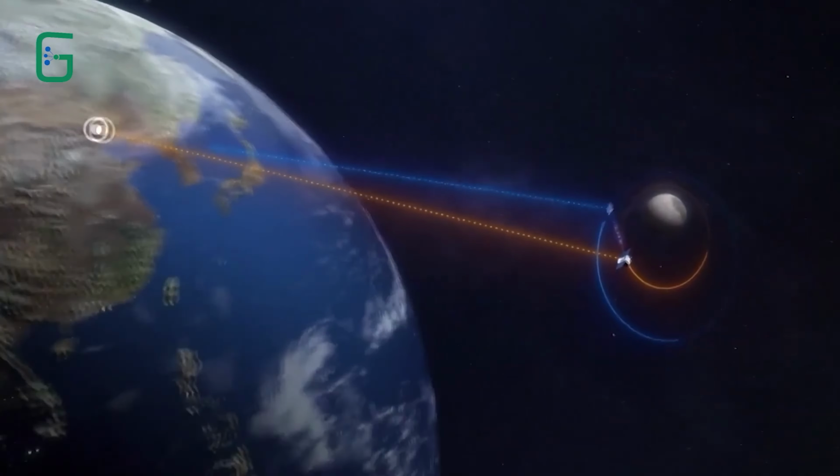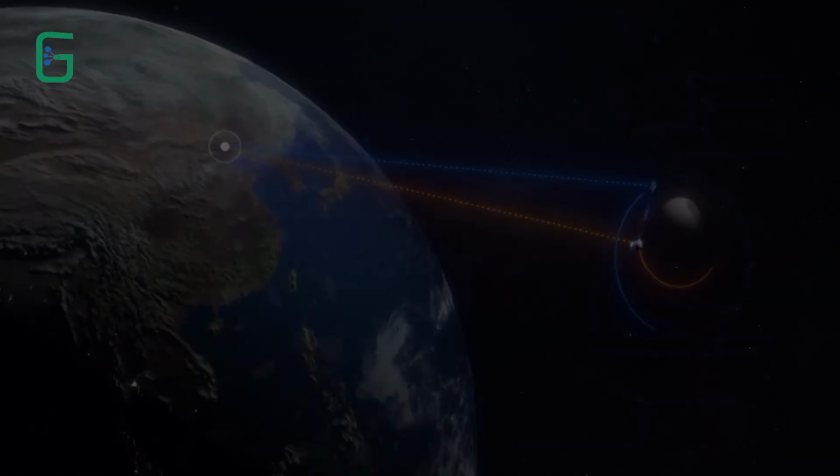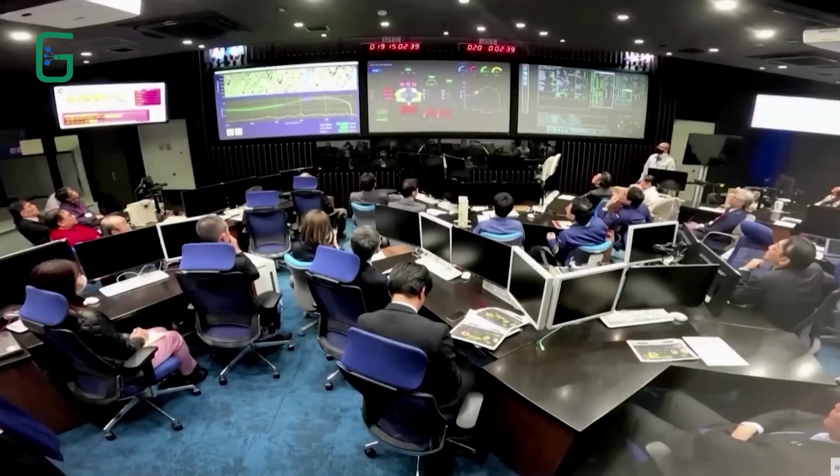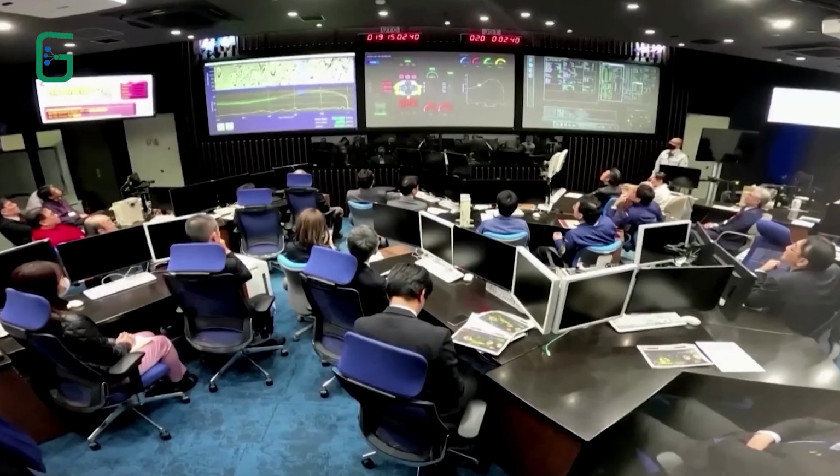In January 2019, history was made when China's Chang'e 4 spacecraft gently touched down on the enigmatic far side of the moon. This groundbreaking achievement marked humanity's first soft landing on this unexplored lunar territory. Mysteries of the dark side of the moon.